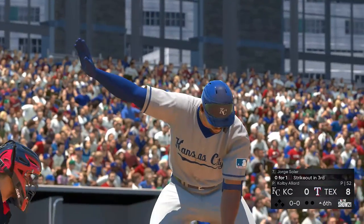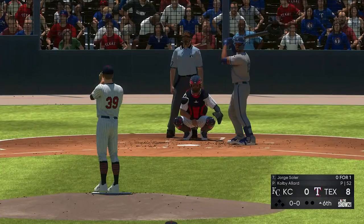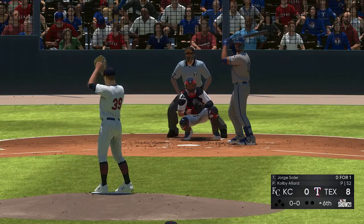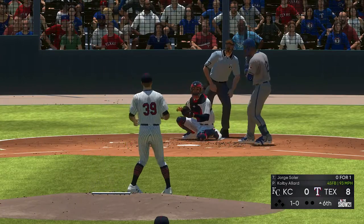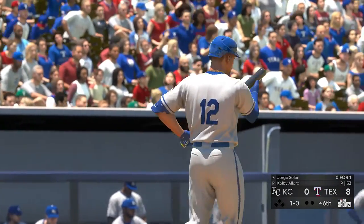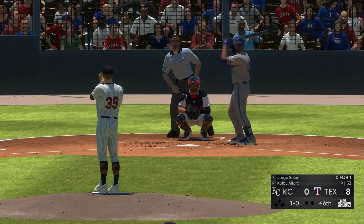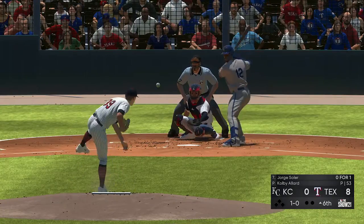So here's the Royals DH, Jorge Soler. He's 0-for-1 thus far. Jorge Soler. Now here it comes. Into his windup, here comes the 1-0.